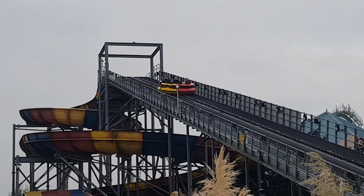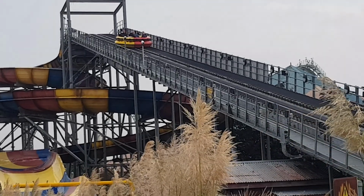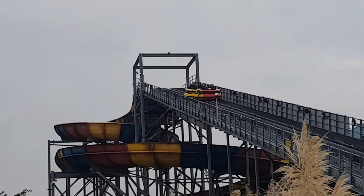And I'm still to get on this one ever, Storm Surge. I think when we're next back down we'll definitely have to do this, the ride credit.